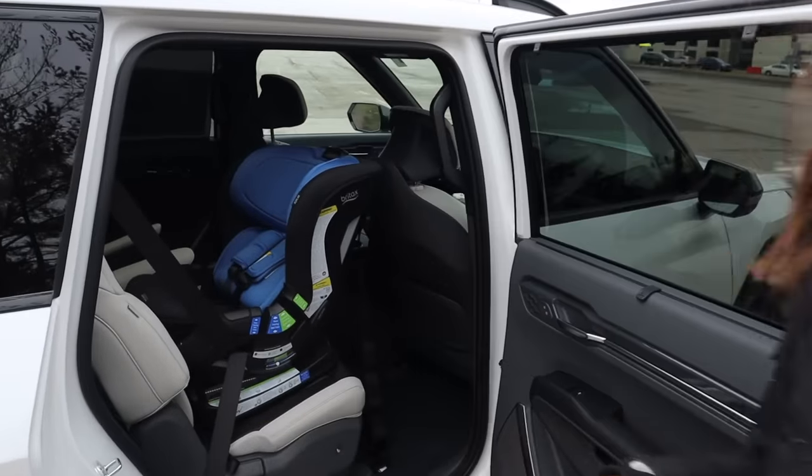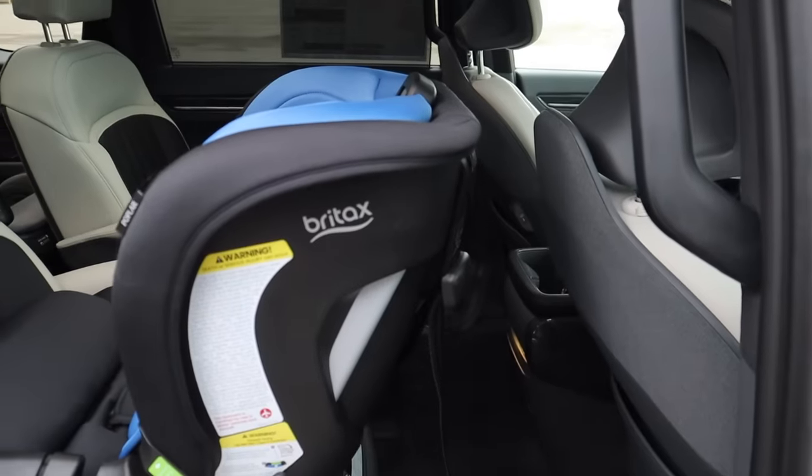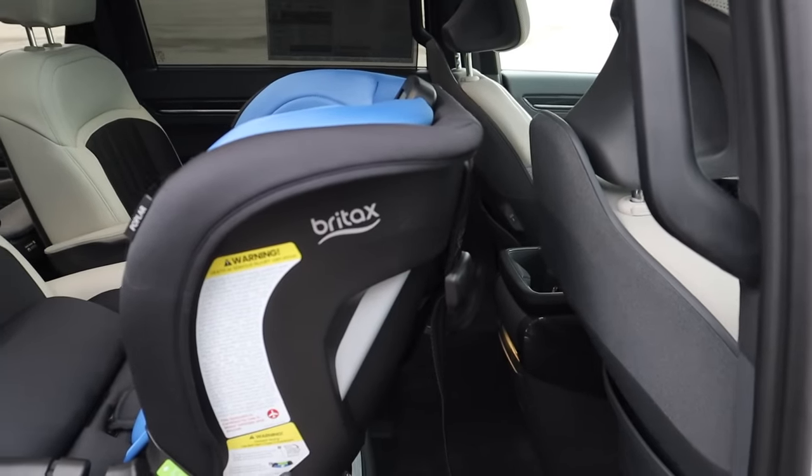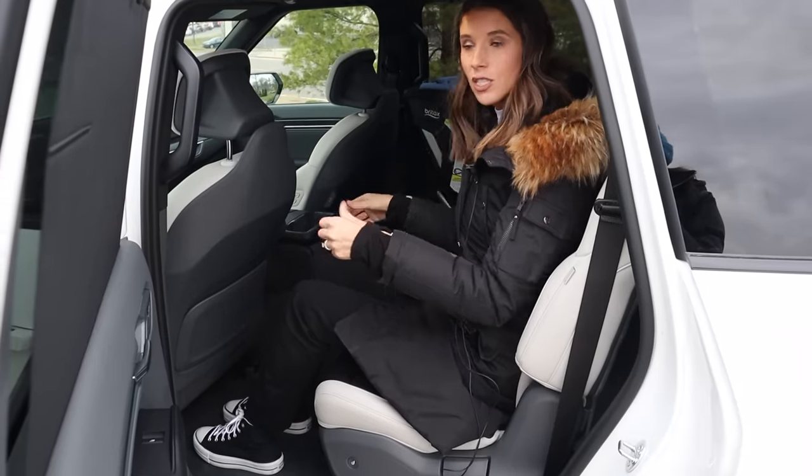So what we have today in the captain's chairs is I have a Britax Poplar seat installed rear facing. I want to give you an idea of the clearance. I already showed you the leg room is great. So of course that means we have really good car seat clearance for the second row. However, that is with these seats pushed all the way back, giving the third row no leg room.